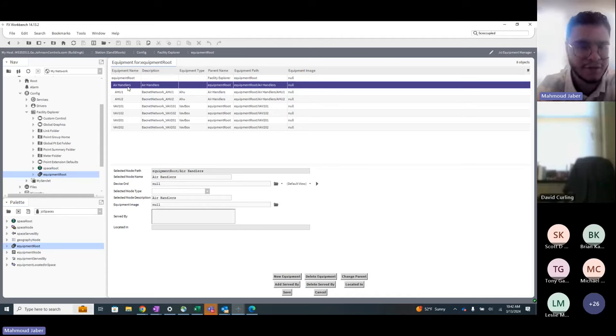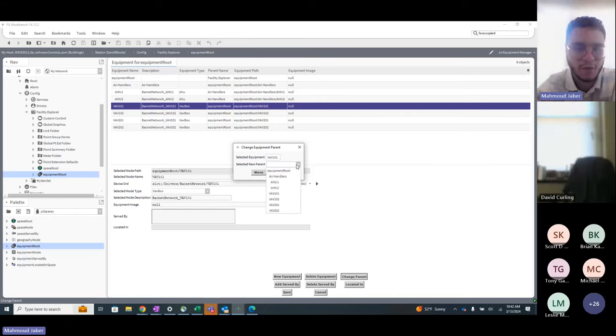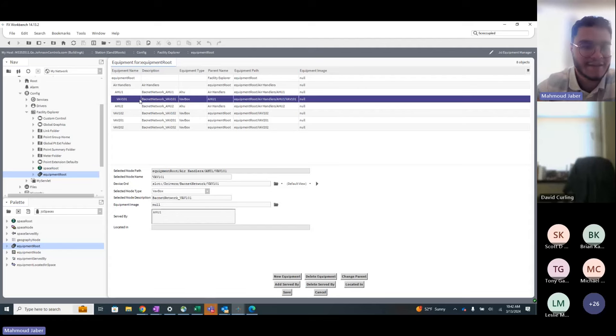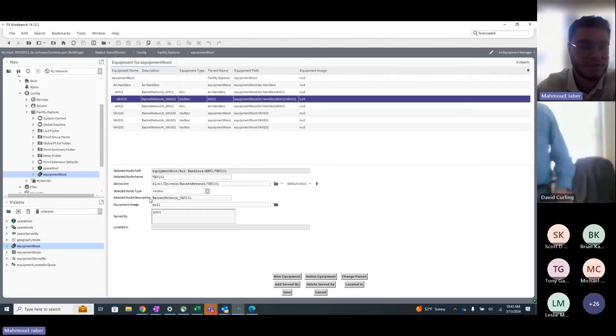And now it's up to the engineer, whoever is creating the station, to build parent relationships with equipment, where I can hit VAV 101 and hit change parent down here. I know VAV 101 is served by AHU1, so I can simply hit this drop-down menu under select new parent and put it under AHU1. As you can see now, AHU1 is a parent of VAV 101. And if you drag your attention down to the served by box, VAV 101 is served by AHU1.